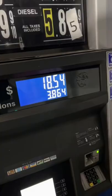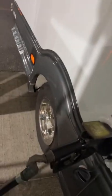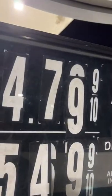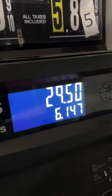There we go. And now we play the price game. How much will it cost to fill up a shuttle bus from 3/4 of a tank? Because I didn't really use that much on this job tonight. Gas prices are a little lower than they were last week, $4.79. It's like a freaking auction.